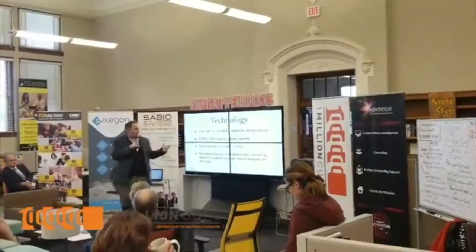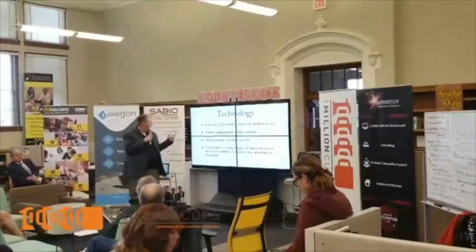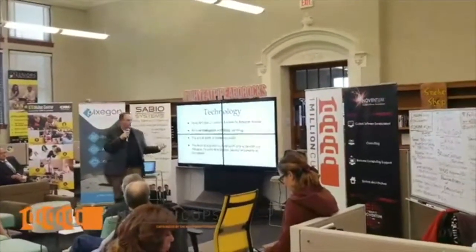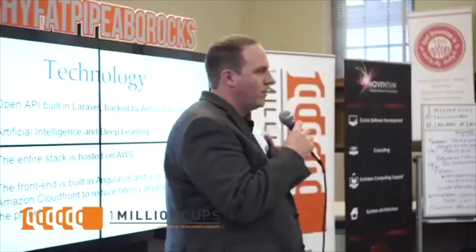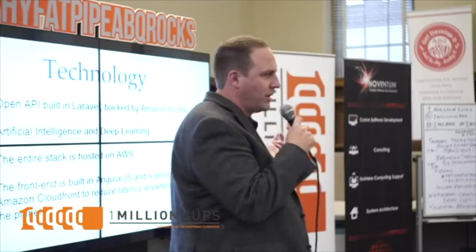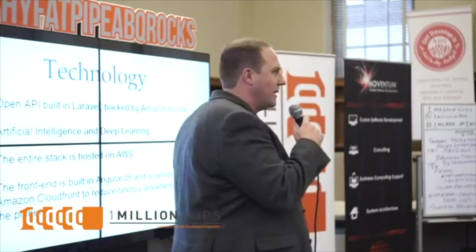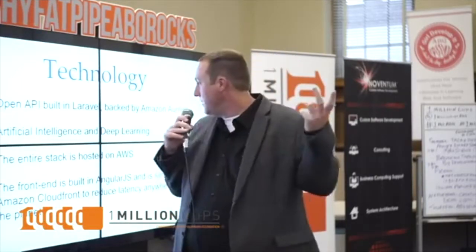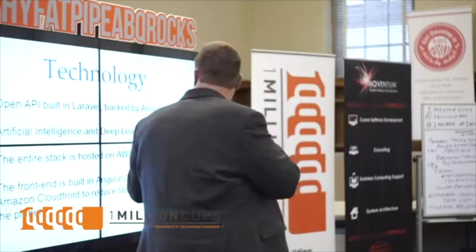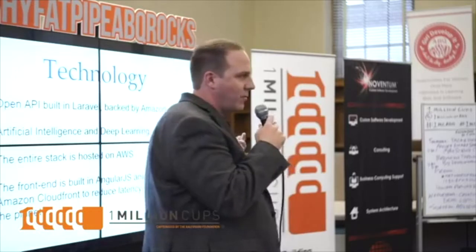The technology is an open API built in Laravel, backed by Amazon Aurora. There is an artificial intelligence, deep learning, machine learning aspect to it for routing process steps and continuous improvement, focusing on bottlenecks, those types of things, and actually working with API data. The entire stack is hosted on AWS, and the front end is built in AngularJS and served via Amazon CloudFront.